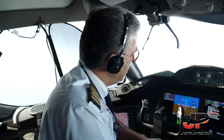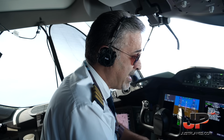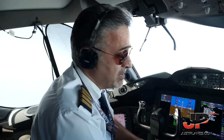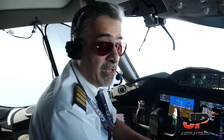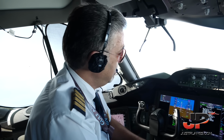Arrival time into London is showing runway 27 left, which is a bit shorter track. If we are lucky with no holds or no delay into London, we're expecting to land at 2:55, which is 25 minutes ahead of schedule. And we're going to keep updating you on the weather later on as well.